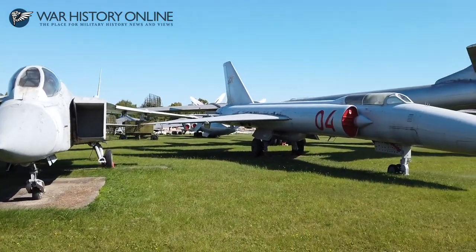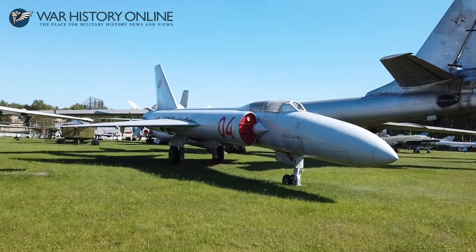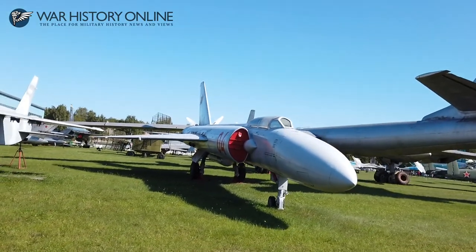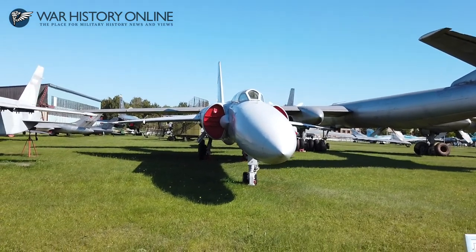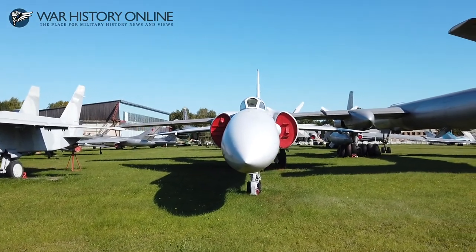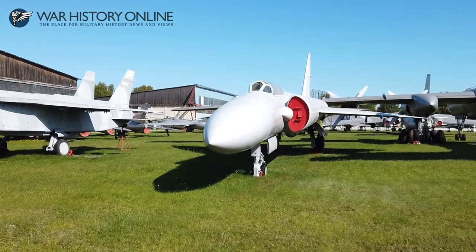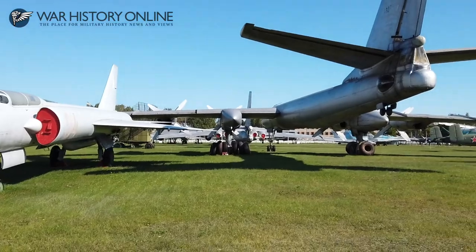Then here is Lavochkin La-250, the supersonic fighter jet, the interceptor, back from 1956. But this aircraft lost competition to the other designs, so again, it remained a one-piece build, experimental aircraft.